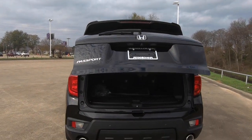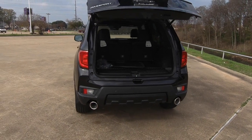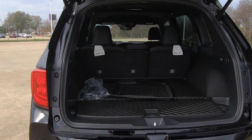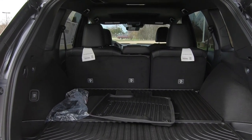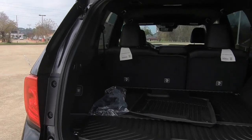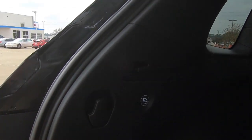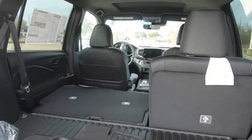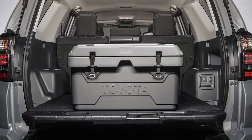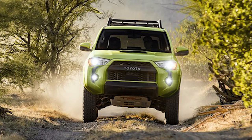Moving on to cargo capacity, beginning with the Passport, you will find numbers ranging between 41.2 cubic feet to a maximized 77.9 cubic feet when rear seats are folded flat. How does the 4Runner compare? Those numbers begin at 46.3 cubic feet, and due to its body design, max cargo capacity comes in at an impressive 89.7 cubic feet when the rear seats are folded flat.